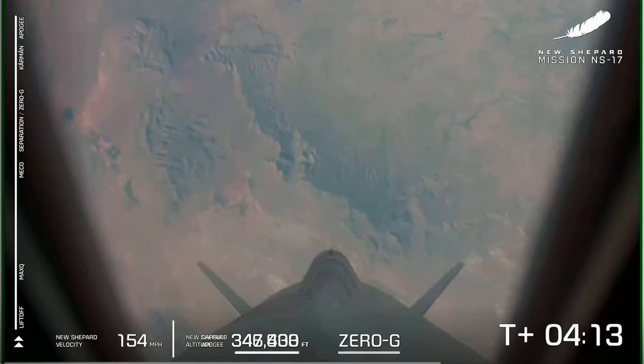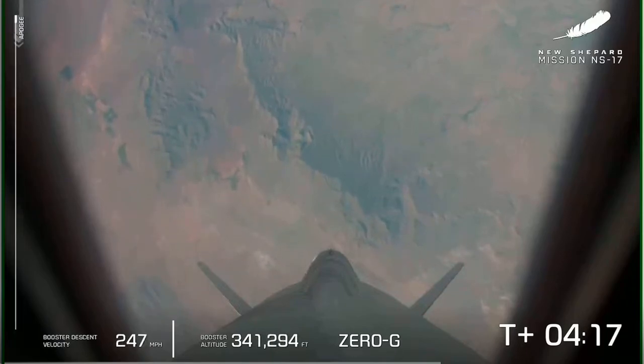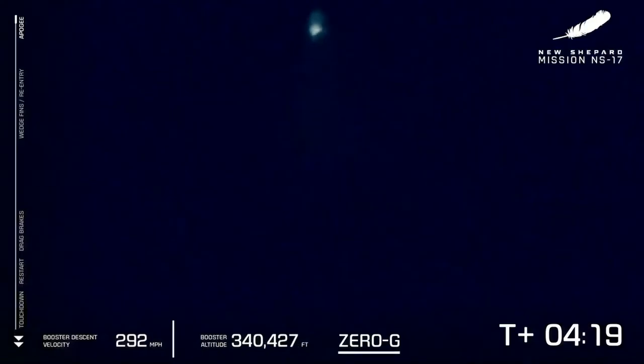Well, we just received confirmation of apogee for the crew capsule. That apogee is over that Kármán line, the internationally recognized line of space, and that's the highest point the crew capsule will travel today. You can now see that booster is headed back from space for the 8th time, and those lunar landing sensors are really going to work at this point as the booster makes its way back to the pad for a precise landing in West Texas.